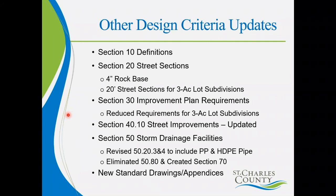Section 30 shows our improvement plan requirements, and we added reduced requirements for our 3-acre lot subdivisions, those lower density developments. That previously was in UDO section 410, and we pulled it out of there and put it in section 30. We also updated section 410 street improvements with quite a few things just to update things from past ordinance changes. In section 50, storm drainage facilities, we now allow the use of polypropylene pipe and HDPE pipe. So we have our new standards in there.